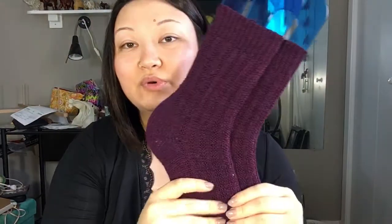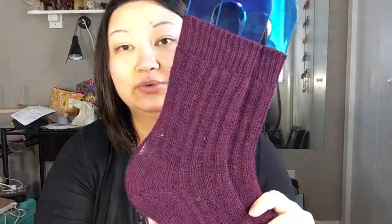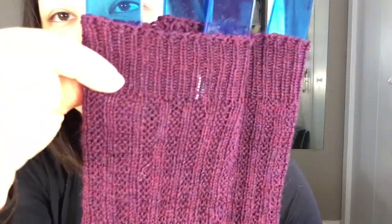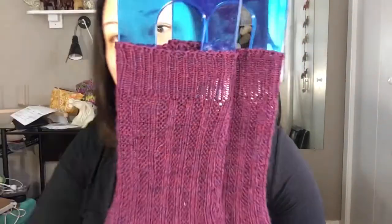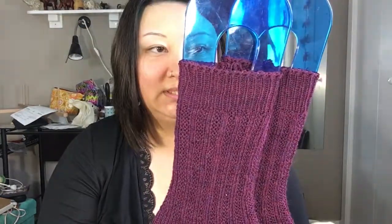For the past few days anyway, this has been my primary project that I've been knitting. I did a garter rib all the way around the whole sock, as you can see. And then I did a 1x1 rib for my cuff, a 20 stitch cuff, and then I do Jenny's Surprisingly Stretchy Bind Off, and I just have to weave in the ends, so I am planning on doing that today.